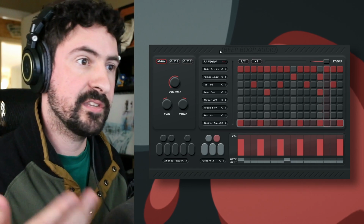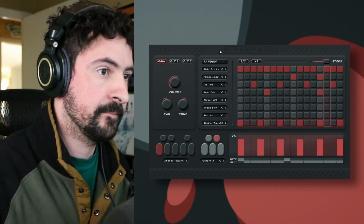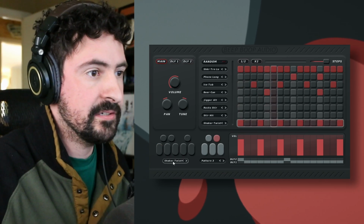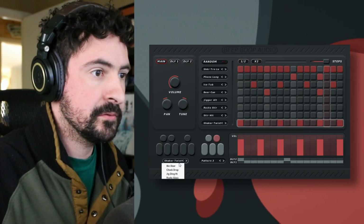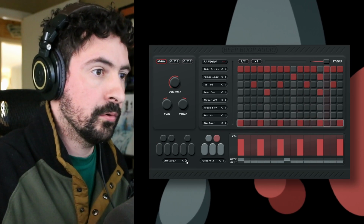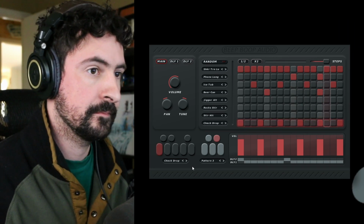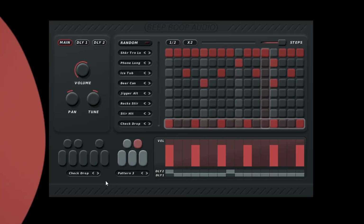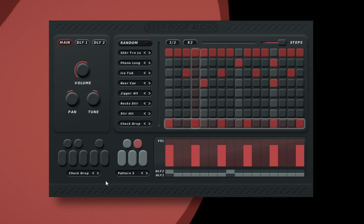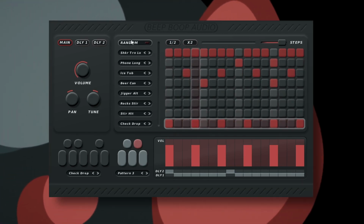Pretend you want to change the shaker twist sound. You can easily just use this drop-down menu to do the bend door, or change it to be the check drop. You're also given the ability to change all of the sounds with one single click of this random button.